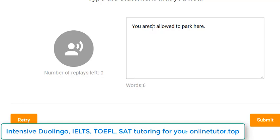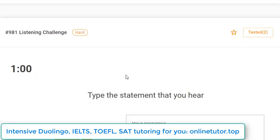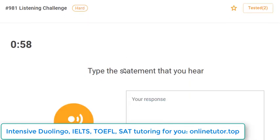Aren't. Here, if you write are not, it's not a good idea because you clearly hear aren't. Though Duolingo states that for contracted forms and full forms, they don't penalize you with a mistake. Still, in this case, I think it makes sense to write aren't, not are not, because the audio clearly said aren't. So don't joke with that, because why lose precious points for nothing?